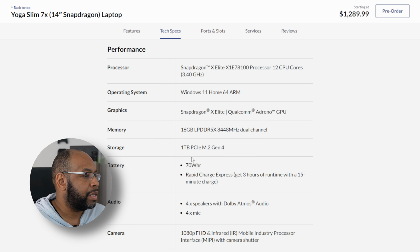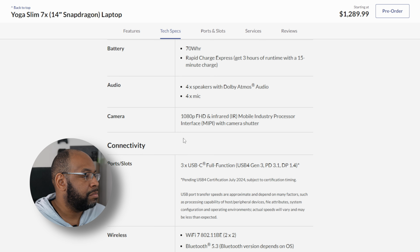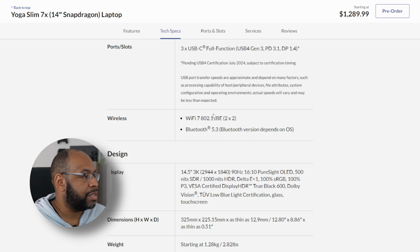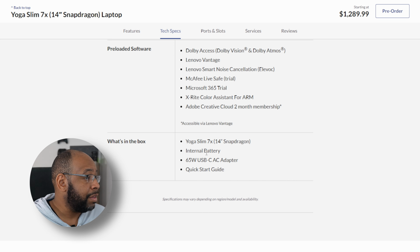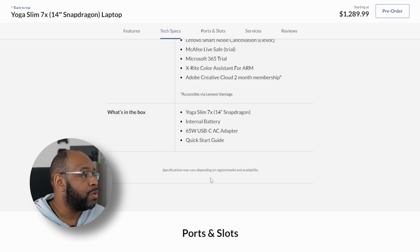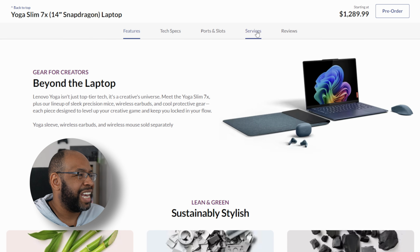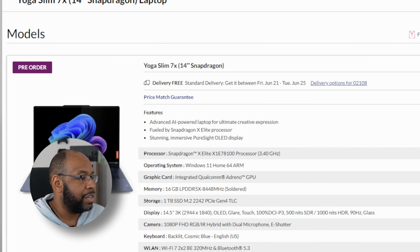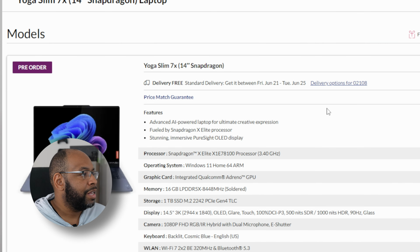Let's see if this tech spec gives a little bit more. All right, the speakers, Dolby Atmos, port slots. Doesn't look like there's any SD card slot with this. Wi-Fi 7, Bluetooth 5.3, okay. This detail page actually gives you a bit more than the page you get when you go to hit pre-order, which just has this small text right here with a quick summary, I suppose. All right, cool. That's Lenovo.